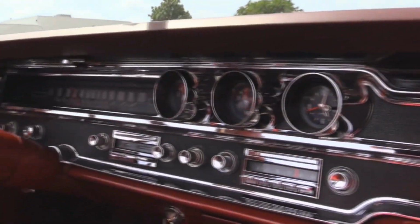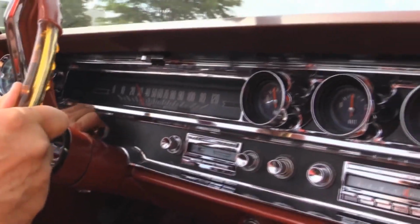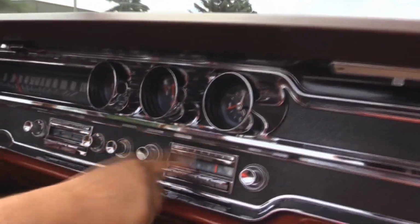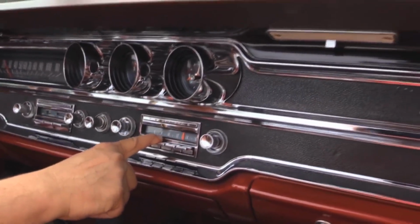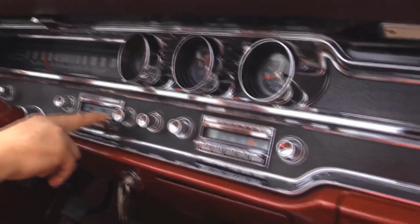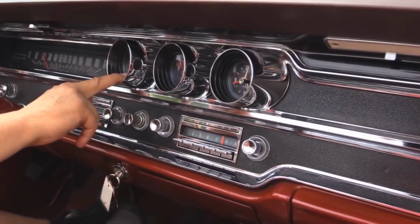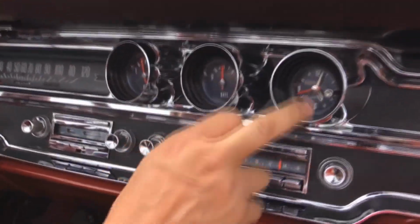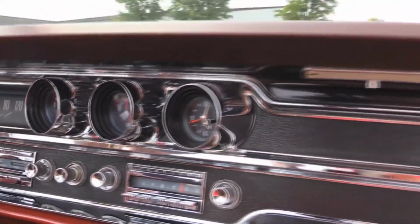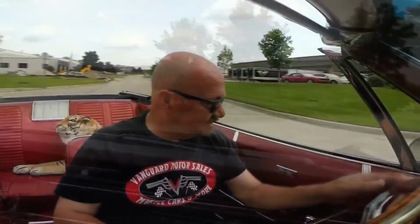Now down here on the dash, the speedo's working, the tach's working, windshield wipers are not working. Radio is the stock AM radio, and it's kind of cool. The heater controls look just like the radio. Looks like the fuel gauge is working, my battery gauge, clock is not working. To go through the gears again, love it.